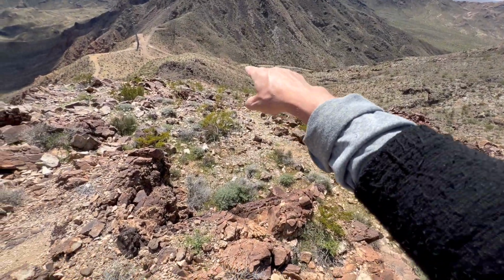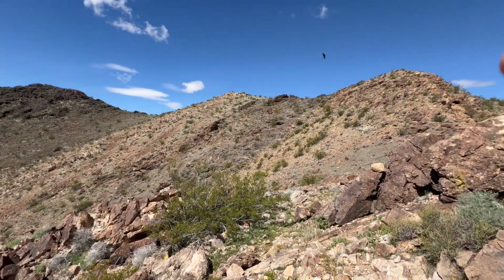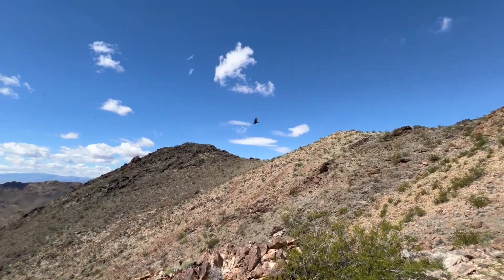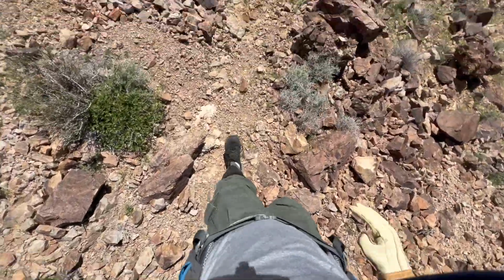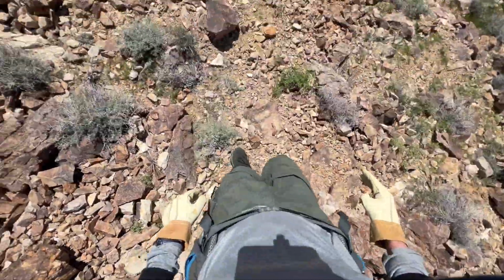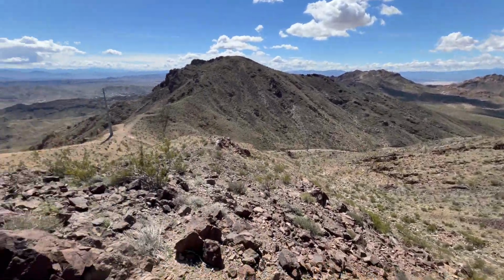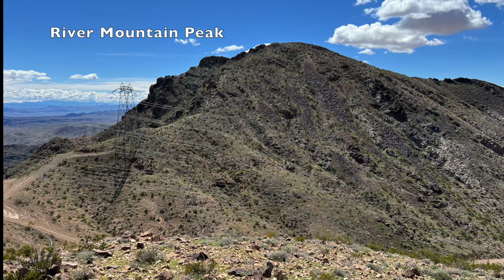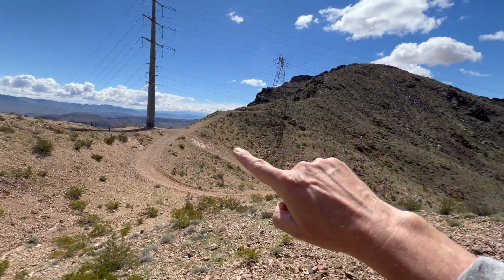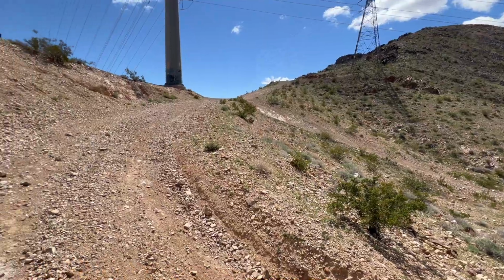Off to the side here, just follow the terrain down. There's a benchmark peak, so I've been making my way around here. Back on the use trail. Coming down this way, just following the use trail. Well, there's a lot of spring green here, that's for sure. And I'm just going to follow the road up around here and just go up this ridge line here. I made it to the road.